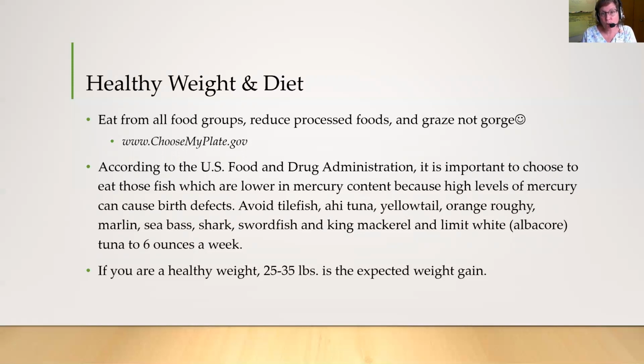There are some foods you want to avoid, and they are listed in the pregnancy planner. On this slide, you can see a few examples, mostly fish: yellowtail, orange roughy, sea bass, shark. You want to avoid those kinds of fish. It is okay to eat tuna up to 6 ounces a week. Also, you're going to avoid sushi early in pregnancy, throughout your whole pregnancy, and you're going to avoid deli meats. But that's listed in the pregnancy planner.